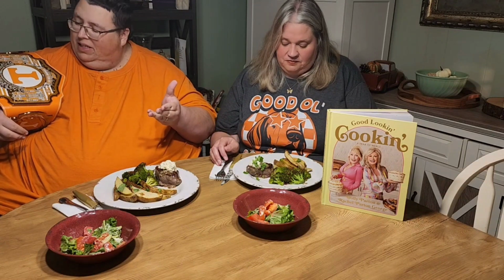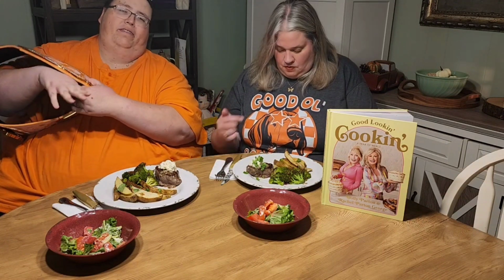So here we are. We are here with a celebratory Go Vols over Alabama victory meal. This is the third Sunday in October, and the third Sunday in October is magnificent. When you got steak on the plate, we're wearing our orange, and the Vols beat them. So that's right. The Tennessee title stays on Rocky Top.